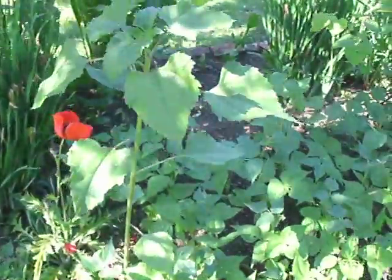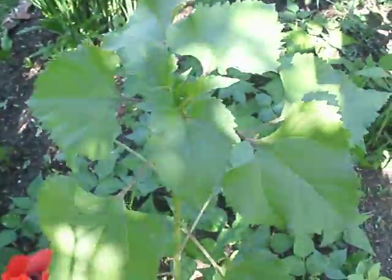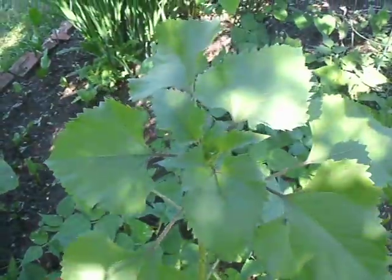This sunflower is waist height now. Maybe this will be another 11-foot sunflower like that other year.